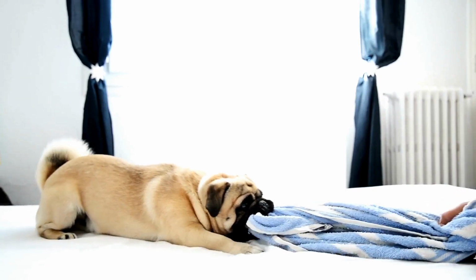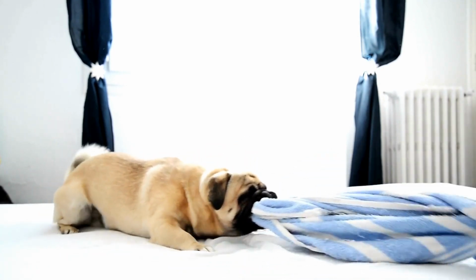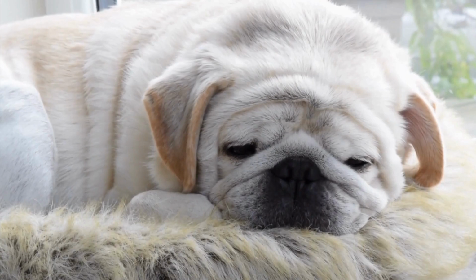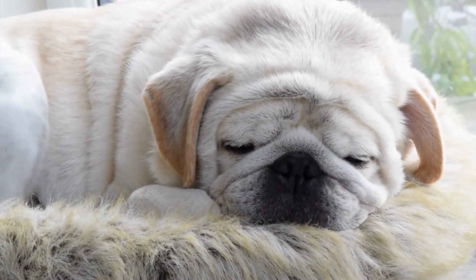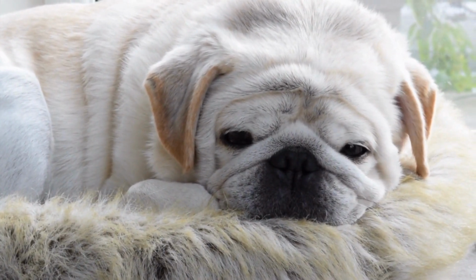Provide your pug with access to fresh water at all times and avoid exercising them during the hottest parts of the day. Be mindful of excessively cold temperatures as well, as pugs can be sensitive to extremely low temperatures.